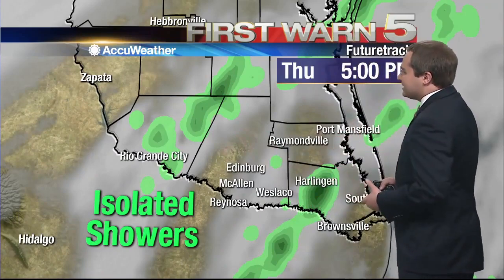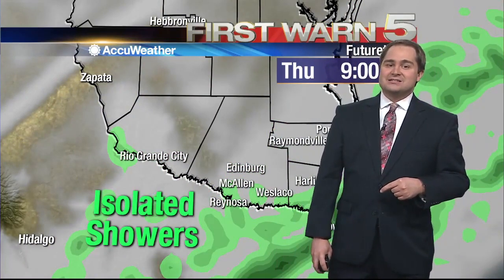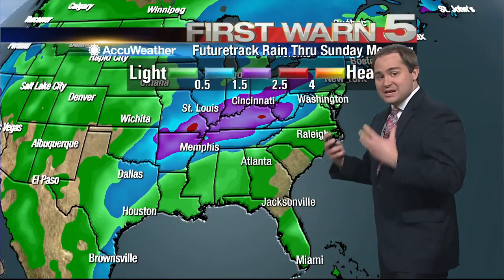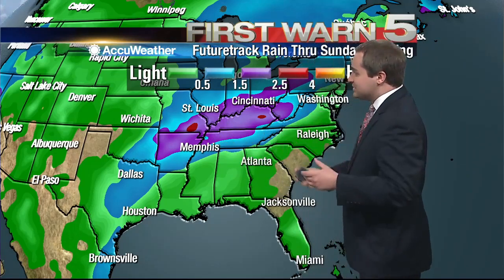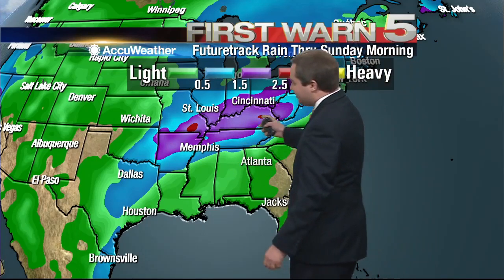Not a washout. Not everybody's seen the rain, but that rain chance is going to continue into the evening hours as well. And I don't think it's going away anytime soon. I think we have a chance of rain on Friday and a chance of rain on Saturday and good chances of rain. Now, when you look at rainfall totals from now through Sunday morning, when our rain chance is going to end, you can see where the heaviest rain is going to be where it is right now. In fact, today and tomorrow, there could be some flooding in parts of Missouri, Kentucky, maybe even into Ohio. As you go to the south, though, the rainfall totals aren't as impressive.